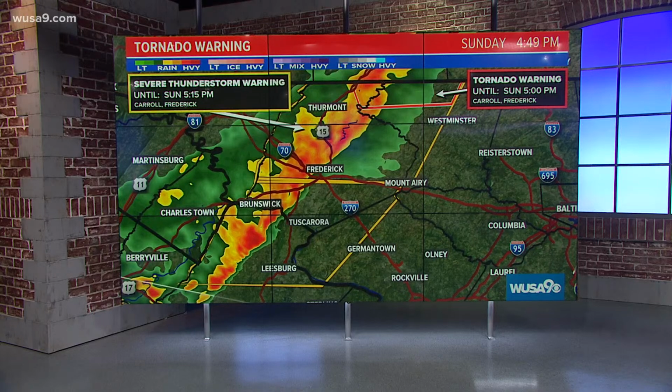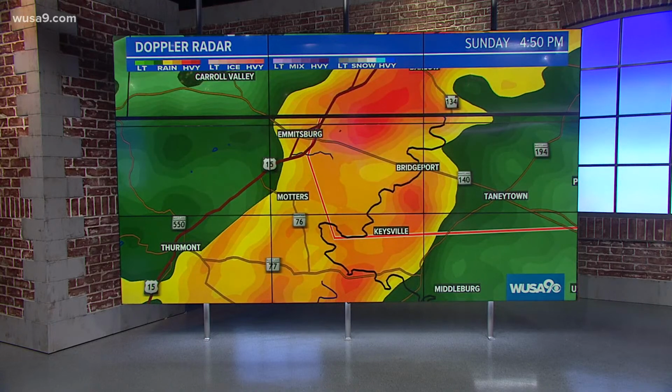Okay, so it looks like the radar-indicated tornado warning will continue. Again, that's until 5 o'clock. There's a severe thunderstorm capable of producing a tornado based on radar imagery located near Taneytown or near Emmitsburg, and it is moving east at 50 miles per hour. So again, that's the storm we started you off with this evening, that potential severe thunderstorm.